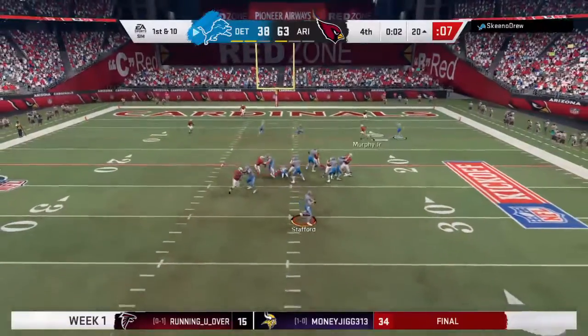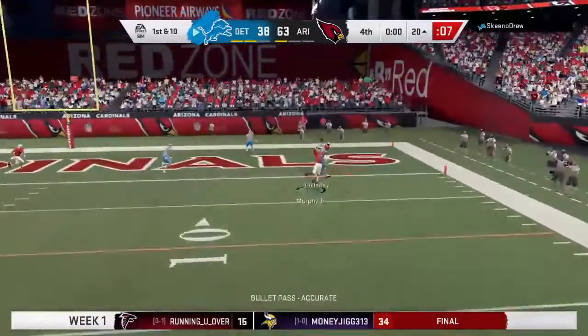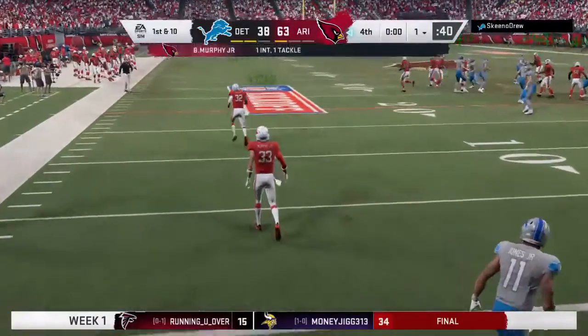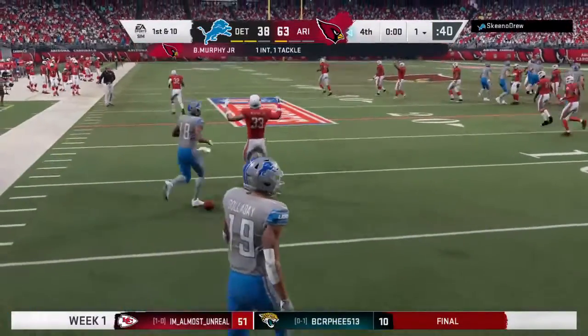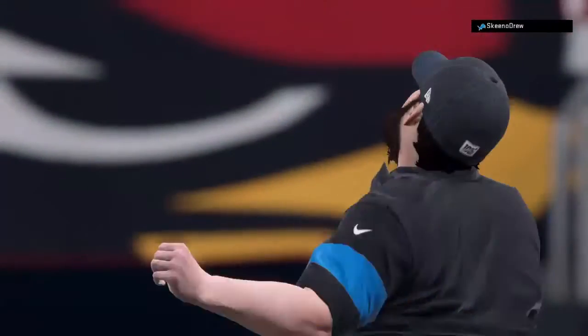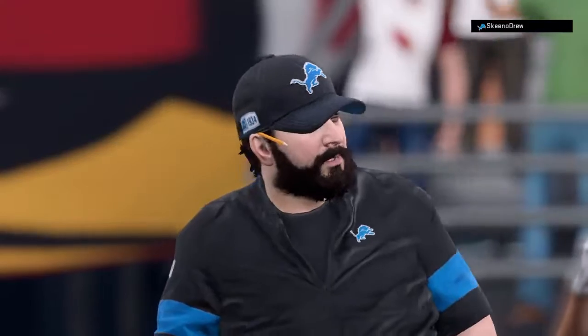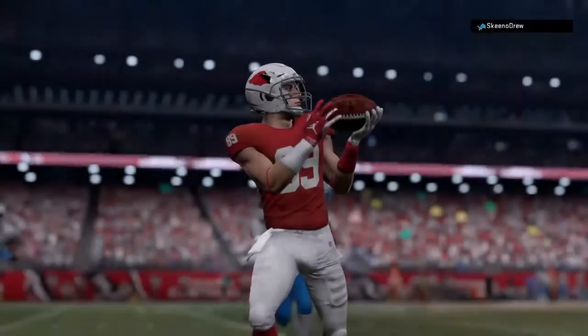One last throw here for Stanford. The throw for Galladay is going to be intercepted. Picked up by Byron Murphy, the rookie from Washington. And a big turnover there as his guys will get the football back. So it's a win here for the Arizona Cardinals.